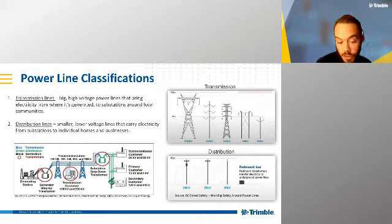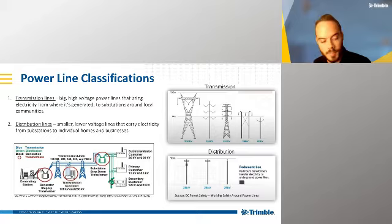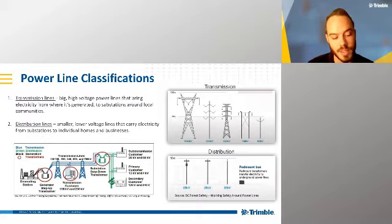Starting at the power generation plants, electric power is stepped up several thousand volts by transformers and routed through these high voltage transmission lines. These transmission lines are sets of high voltage wires or conductors that carry electric power from the generating plants to substations. Then these substations have other transformers that step the power back down and deliver it to distribution lines. These distribution lines carry power to our individual homes and businesses.